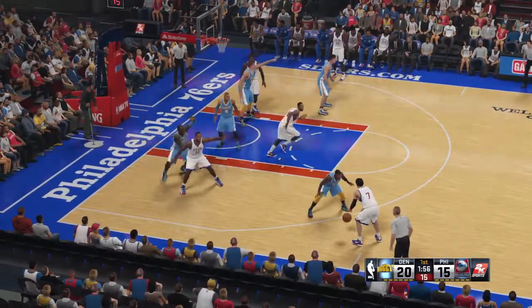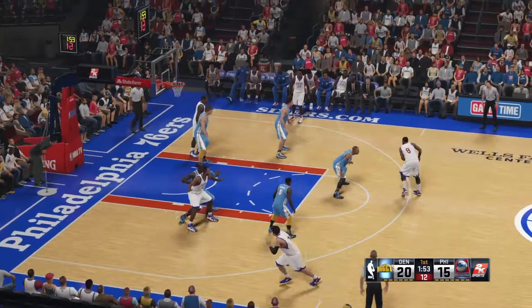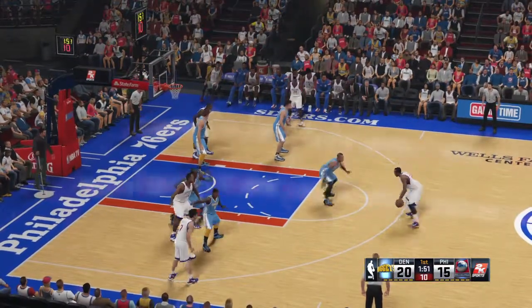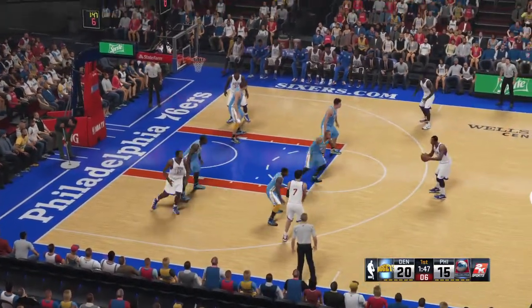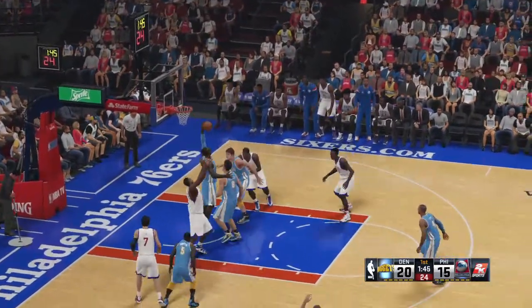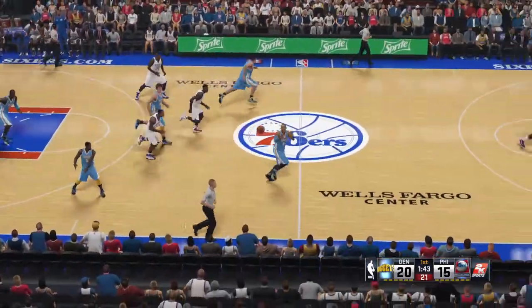Now Shved. He's had some playing time, but no scoring yet from him. Roten kicks to Shved. Puts up a 3. No good. Now Denver takes it the other way.